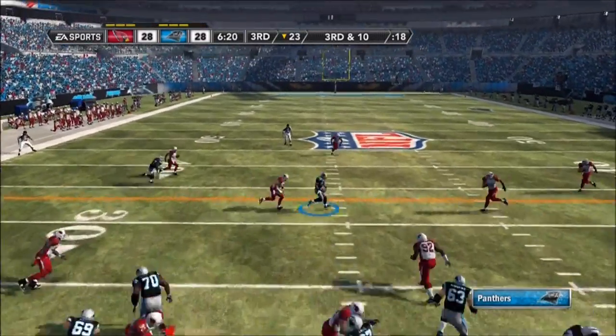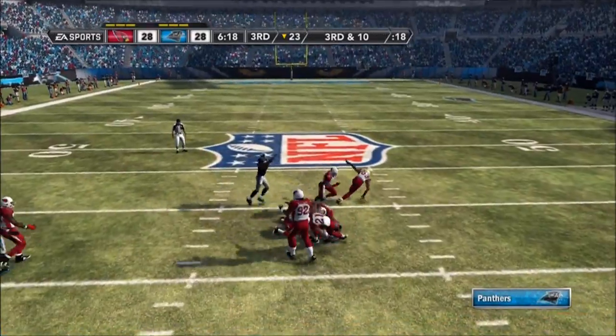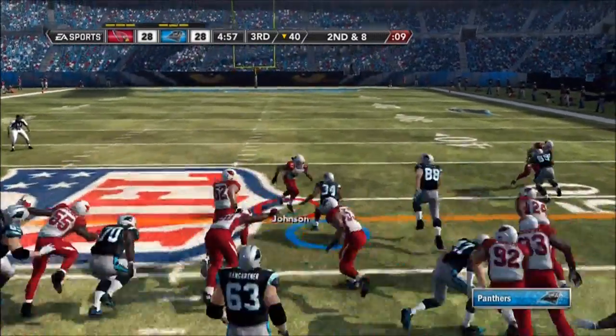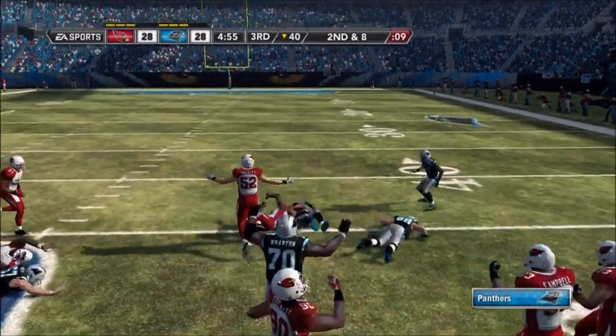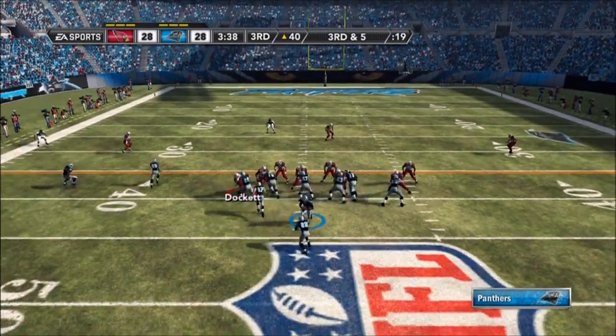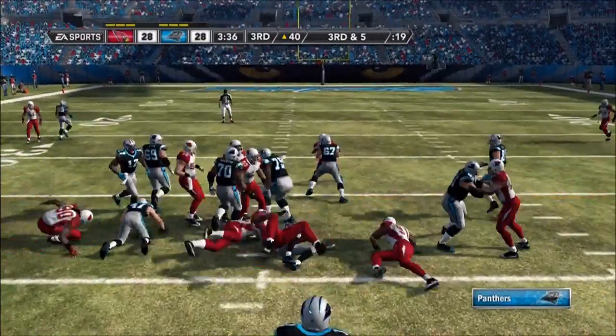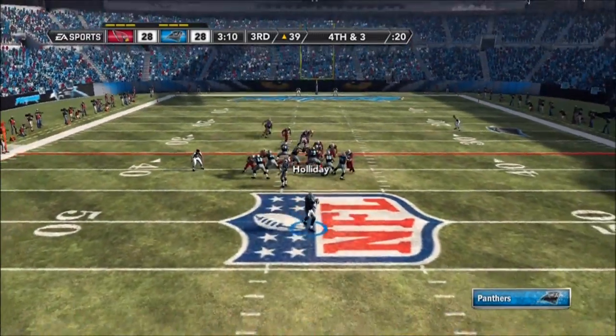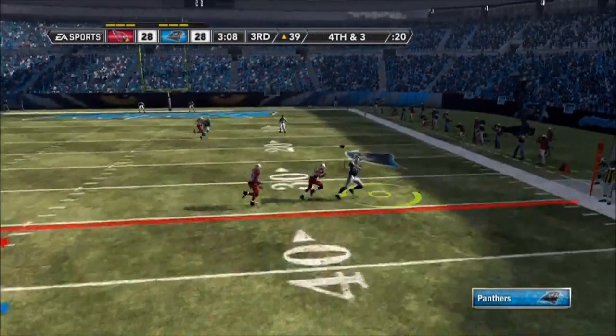And here Cam drops back, and he finds Steve Smith for the first down. Great catch there. Cam, Steve Smith, sorry. Adrian Wilson. And D'Lo with another run. He will pick up the first down, but a handoff to Jonathan Stewart, and he does not get it. The Panthers will try for the fake field goal.